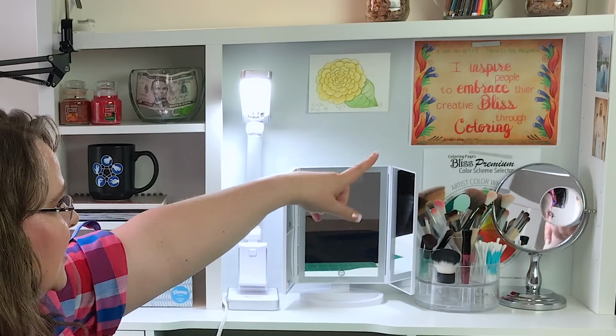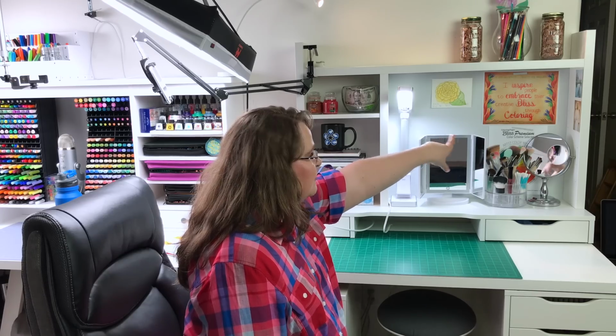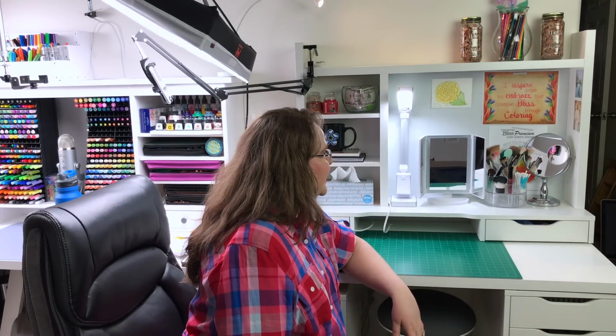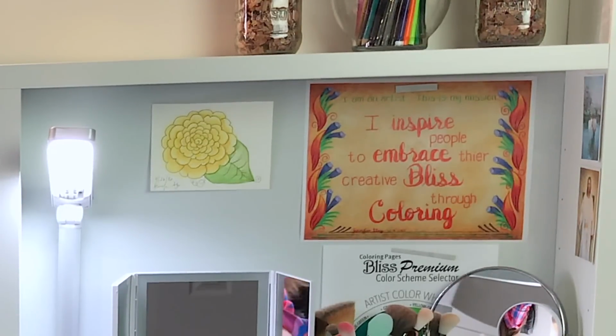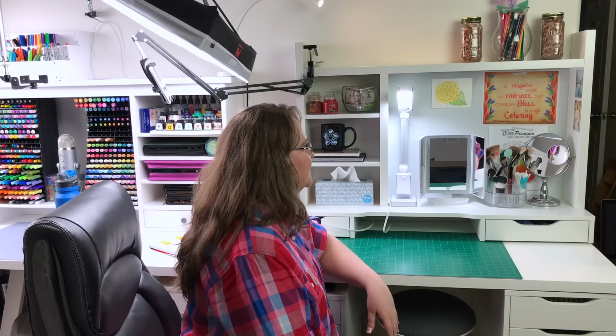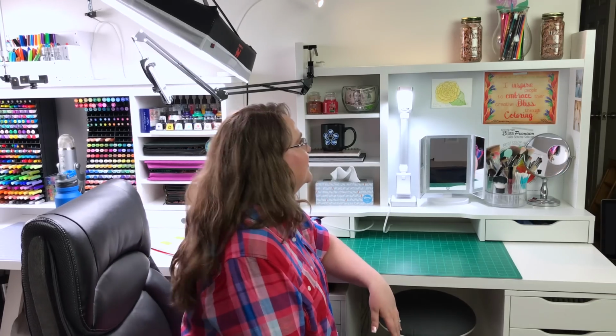That saying there, that quote, is a mission statement that I wrote over a year ago. Basically, I just wanted to state what my goal was as a professional, not just as someone who is sitting and doing art for fun. So I decided to write myself a mission statement. It says, I am an artist. I wanted to declare that. And it says, this is my mission. I inspire people to embrace their creative bliss through coloring. So that's my mission statement.